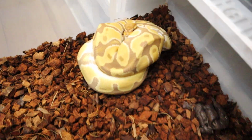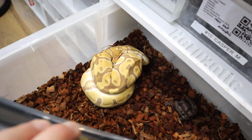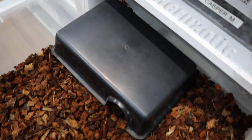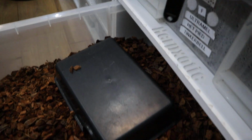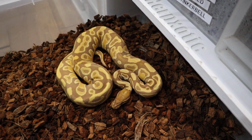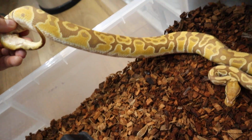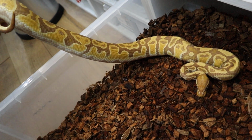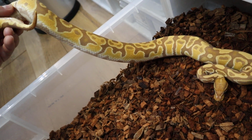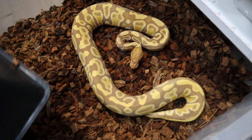So this is an ultra male het pied girl, who's done a poo in her hide. We'll have to get that. And then her sister, Swish, which is the same, but I prefer this one because of those patterns there. Beautiful patterns. Really like Wobbly. She's a nice girl though.